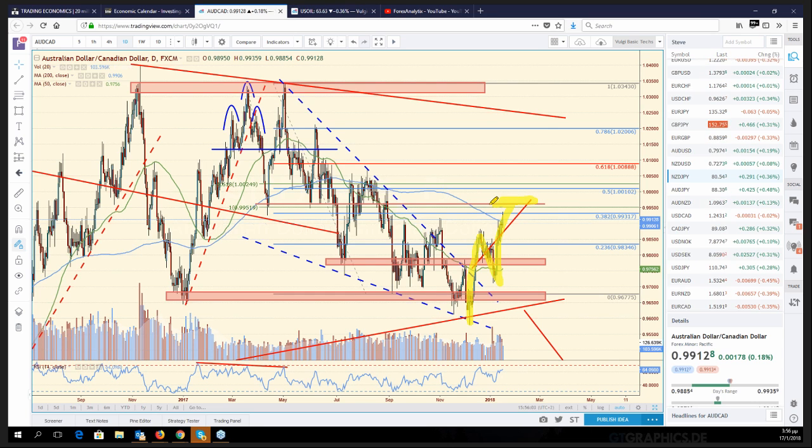So be careful here. You see this area. Oops. This area. And we're approaching it. So be careful here. Okay? Be careful. If we get a break above there, then there will be a lot of space open for at least a retest of this trend line. But be careful because we might get rejected from there. So quite a critical area. Now, let's have a look at the Kiwi CAD.